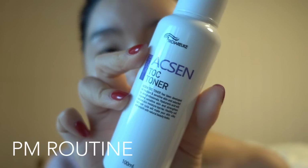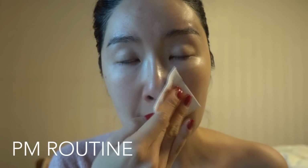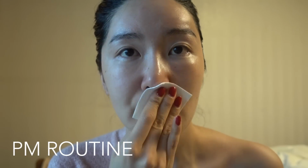So I'm gonna be using my toner, the ACSEN Talk Toner, and I'm gonna be doing about 2 pumps. And I'm gonna use a cotton pad to quickly make sure that I give my overall skin a clean slate.